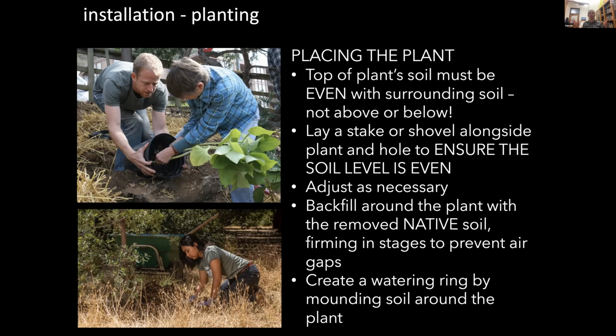So really, you want to plant back with the native soil, the soil that you pulled out. And as you're putting it back, you're firming it in stages because you don't want air gaps. And you want to then water it in and push it down again to get rid of any of those areas. And so the last thing you do when you put it in is that you kind of hug it. My friend Stacy talks about giving it this final little hug to just pat it in with your hands. And then you can also create a watering ring.